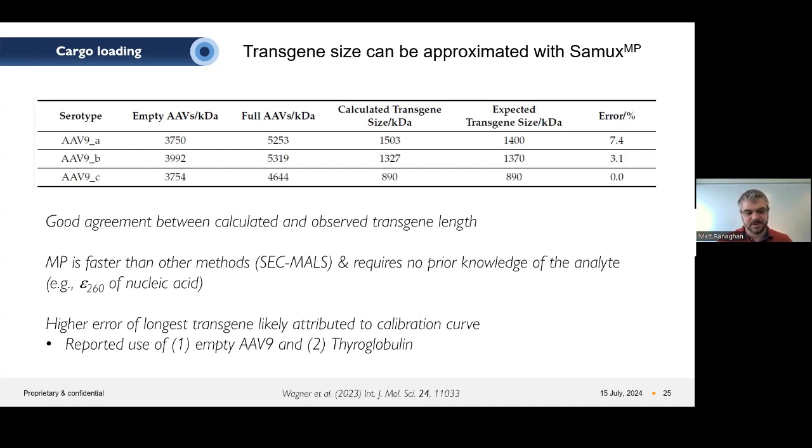curve, whereby they used an empty AAV9 and thyroglobulin, which is a protein standard. Again, the longer the transgene, the higher the error rate for the way that they were standardizing in this paper. That is to say, if they were to have used approach 2 from the previous paper, it'd be interesting to see what their data looked like. They do conclude, however, that mass photometry is faster than other methods for empty full analysis and transgene estimation, like SEC-MALS, and requires no prior knowledge of the analyte, such as the extinction coefficient for the nucleic acids.